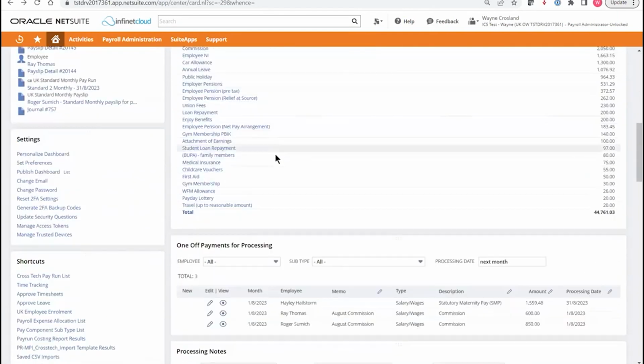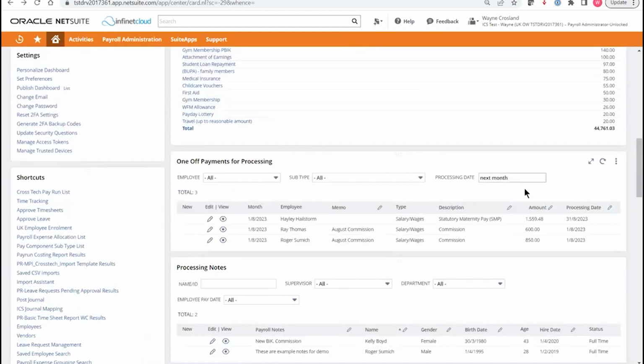As we're moving down, I have some one-off payments for processing. So this is for the pay run I'm going to do, which I've actually set for next month. So it gives me the context as to what's going on that may be slightly out of the ordinary.